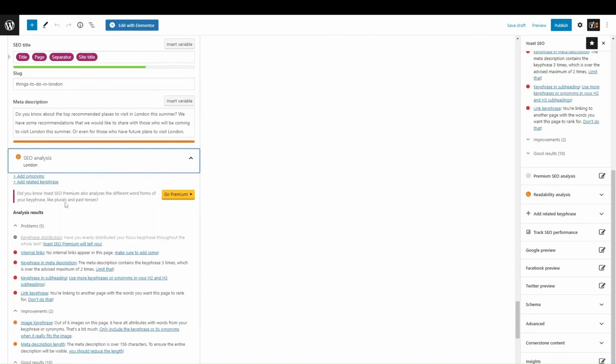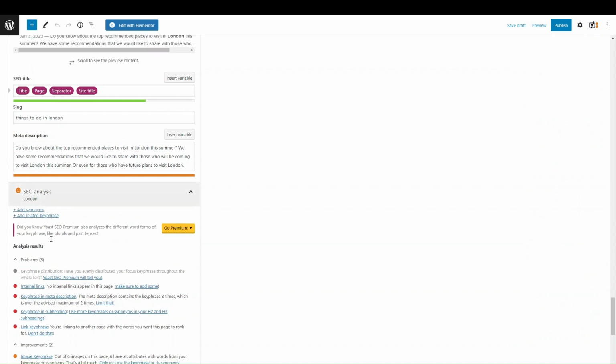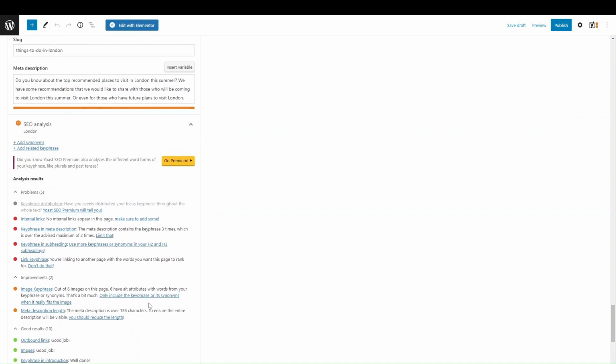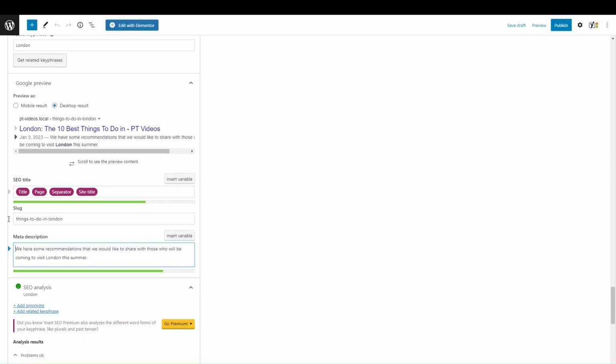And if you click into SEO analysis, this is the same SEO analysis that's up here, it's just in a different place now. If we go into SEO analysis, you can see in the improvements, meta description length is now coming up and that it's over 156 characters. To ensure that the full description is visible, you should reduce the length. Maybe if we start removing a few sentences, a few words, the bar will go down a bit. You can see now that it's in the green, it's a good length, so we can keep it that way.